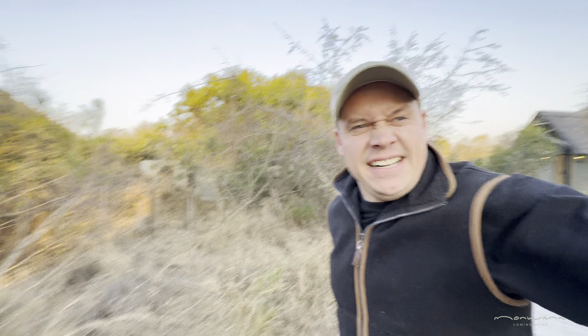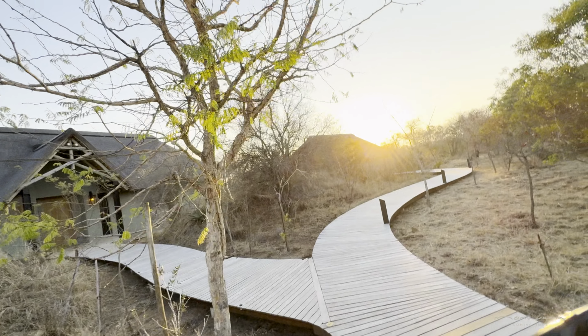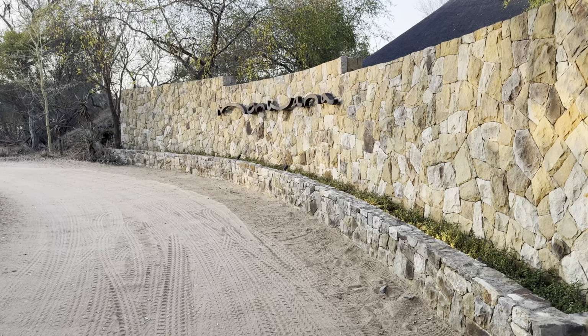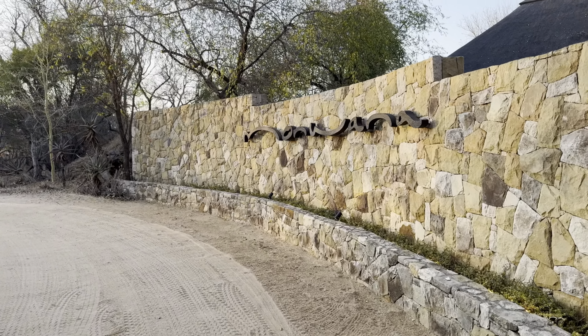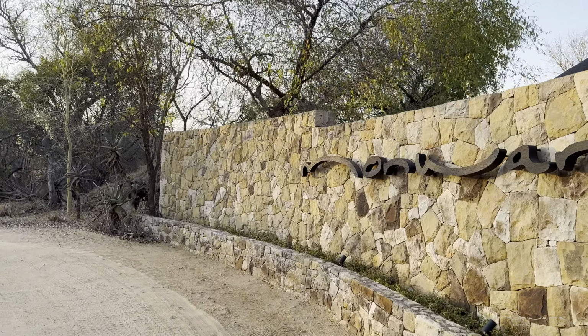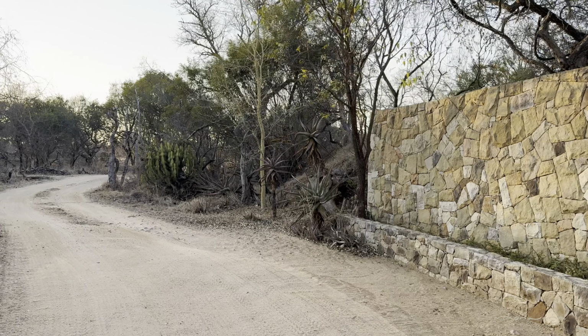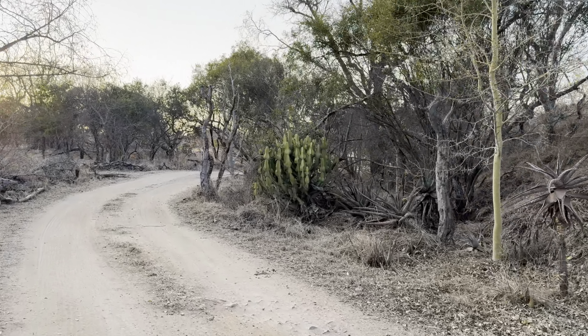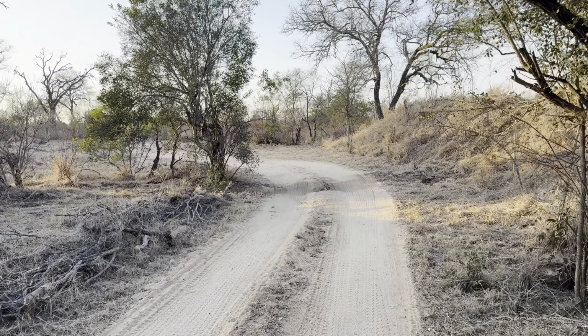It's 6:30. Look at that, the sun is just rising there. Unbelievable, beautiful. Okay, so this is where the entrance of Monwana is. Can you hear the monkeys calling?